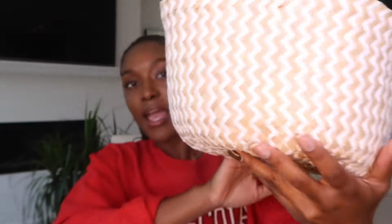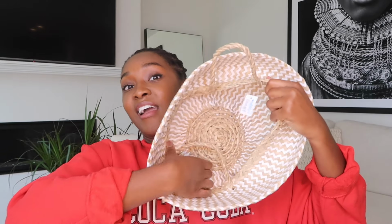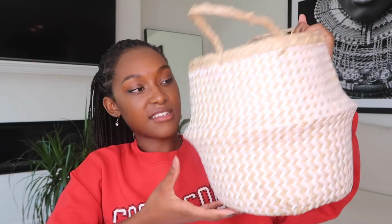So obviously I got some tan and white baskets. Oh my goodness, it has handles inside. Oh wait, I am confused. Oh, check this out. Oh my gosh, the cutest plant holder, guys. So I'm gonna put my plants right in here. How cute, it's a little basket.